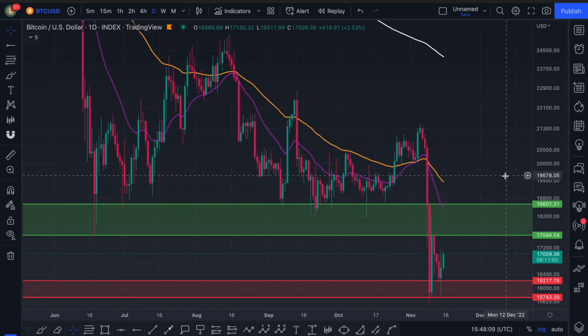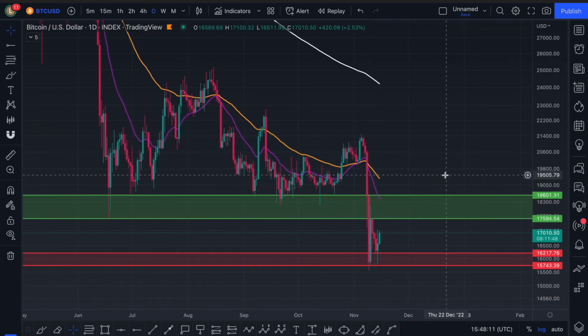There is a very key fractal that I found out about today that is actually telling us that this here specifically is not the bottom. We should be expecting 14k and potentially even worse down to 10, 11k.